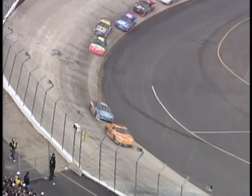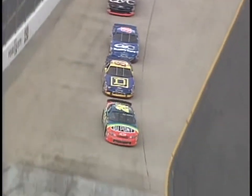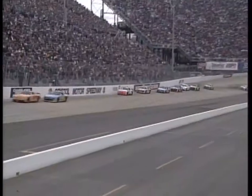Now change back for the 4th position. Jeff Gordon is gone by Kenny Wallace. Made the move up in turn 3 to take the spot away. Gordon now 4th, Wallace 5th, and that's Dale Jarrett 6th. And Jeff Gordon right behind him.